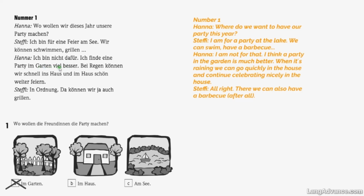Viel besser, much better. "Bei Regen", so it means when it's raining. Okay, when it's raining, as you see here, "bei Regen können wir schnell ins Haus und im Haus schön weiter feiern." So when it's raining, we can go quickly in the house and continue celebrating nicely in the house. So again, in English, you would not necessarily say it this way, okay? But in German, this is possible. We say very often this. We can schön feiern. We can celebrate nicely or beautifully.